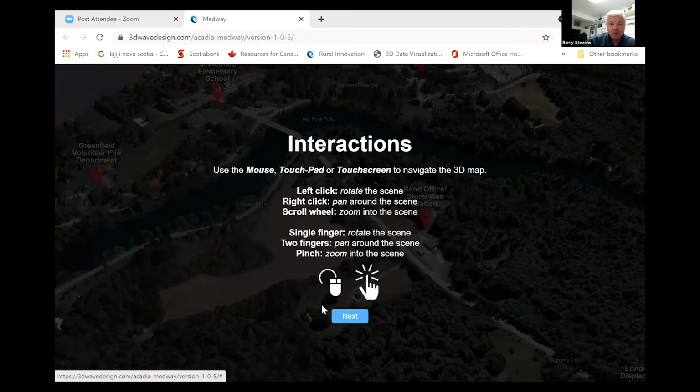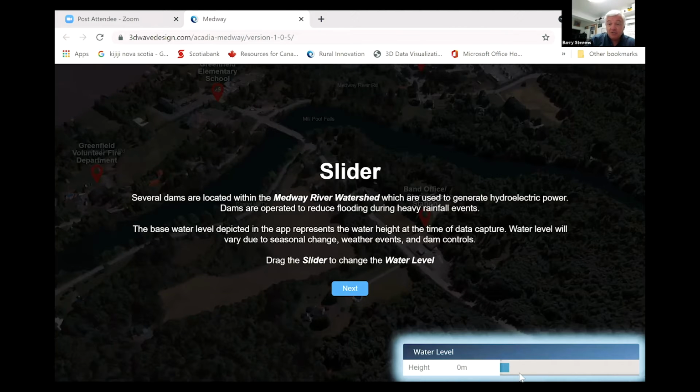And I'm just going to go through this really quick. I'm using a wheeled mouse. You can use it on a touch screen like your phone or a tablet. If I say I'm zooming in, I'm using the wheeled mouse. There's a slider here. Now, this is just simply a bathtub model for river levels. However, in other models, you can apply tides, storm surge, and fluvial flooding depending on the scenario.